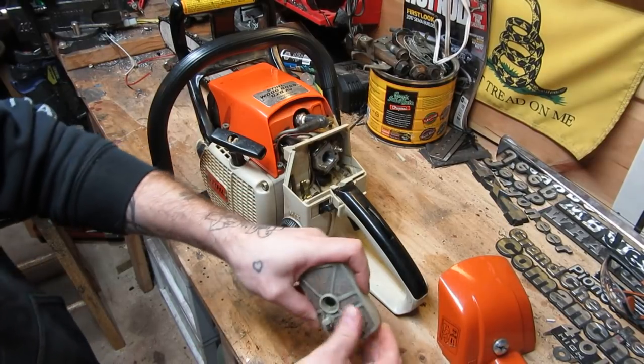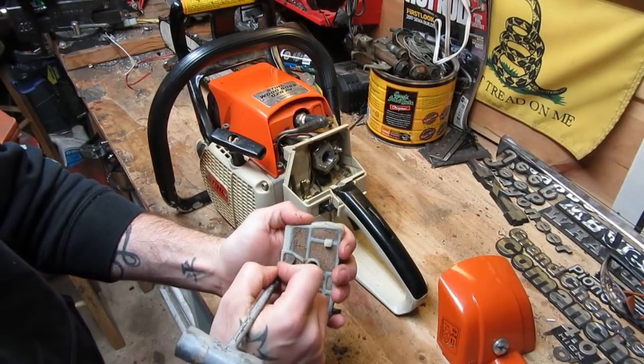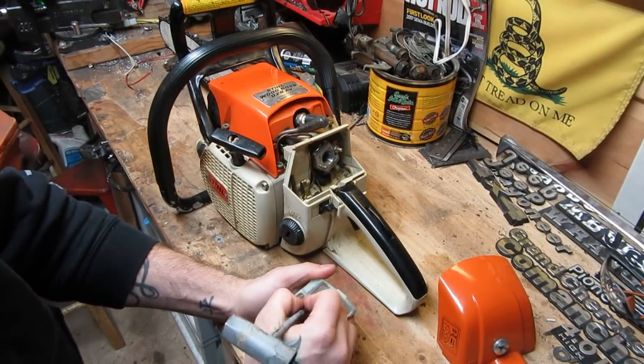Before I take the saw out, I usually try to do it before I put it away. Clean it up, man. Clean off the air filter here. Clean everything out. If you take care of a good tool, it will last for a while.